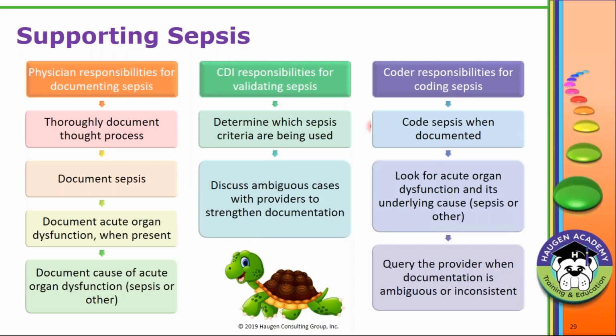Our responsibilities are to code sepsis when it's documented. We shouldn't be looking at clinical criteria. We should just be saying, oh, look, he wrote down sepsis, and coding it that way. We should be looking for acute organ dysfunction and what it's caused by. And if the doctor did his job and showed his work, then it's there in the documentation. And then we should be querying the provider if for some reason it didn't get caught by CDI, or if he didn't show all of his work, just to make sure that we have good, solid, strong documentation.